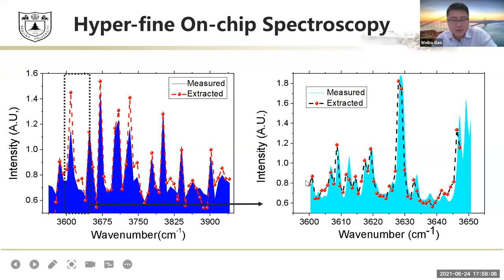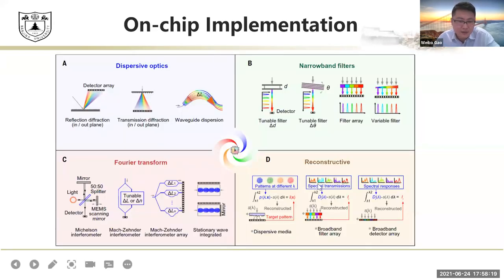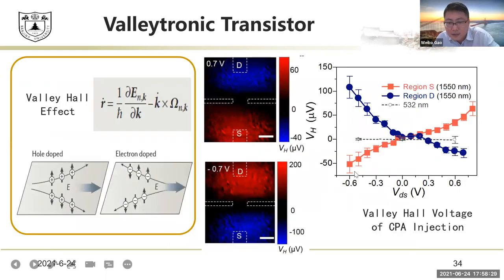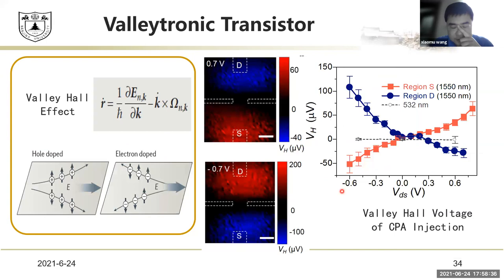I have another question for the second part, about the valley transistors. In the valley transistors, you have this figure of the Hall voltage versus the drain-source voltage, right? The last slide, maybe. This one. Yes, VDS versus VH. So basically when VDS is zero, the Hall voltage should be roughly zero, right? Actually, here we can see that if we enlarge the signal, it's not zero.